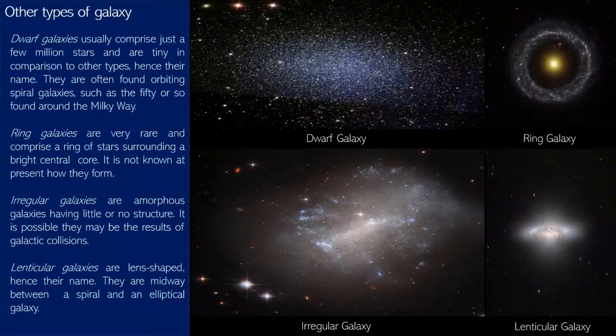Lenticular galaxies are lens-shaped, hence their name. They are midway between a spiral and an elliptical galaxy.